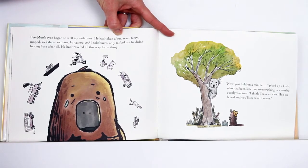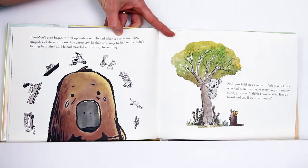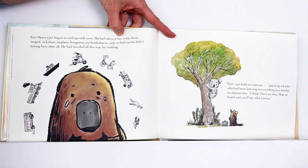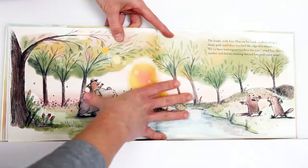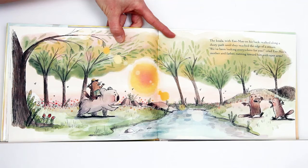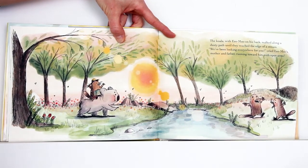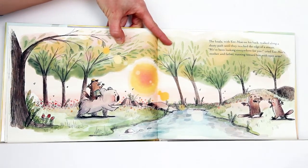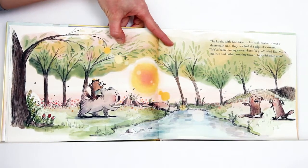"Now just hold on a minute," piped up a koala, who had been listening to everything in a nearby eucalyptus tree. "I think I have an idea. Hop on board and you'll see what I mean." The koala, with emu on his back, walked a long dusty path until they reached the edge of a stream. "We've been looking everywhere for you," cried emu's mother and father, running toward him with open arms.